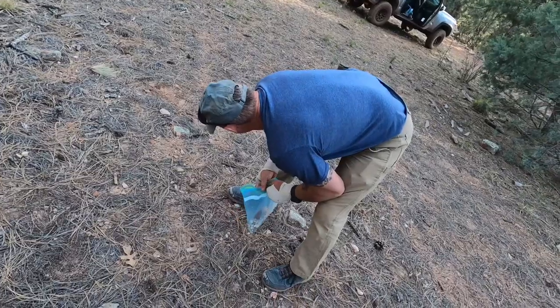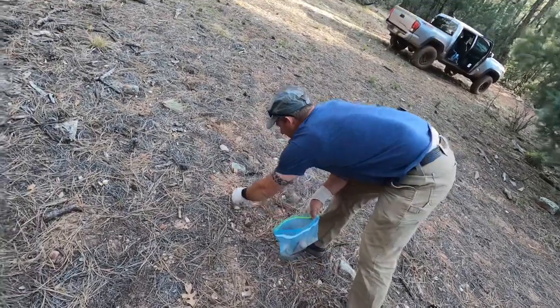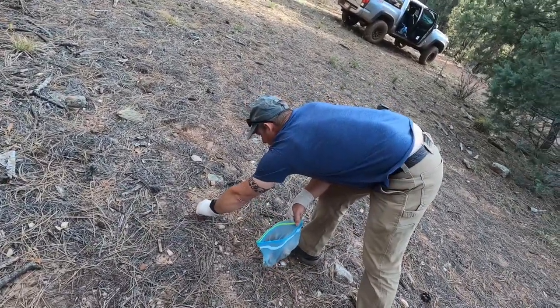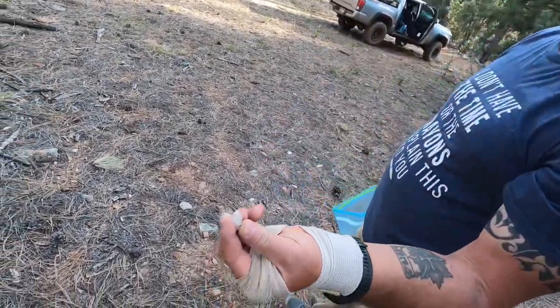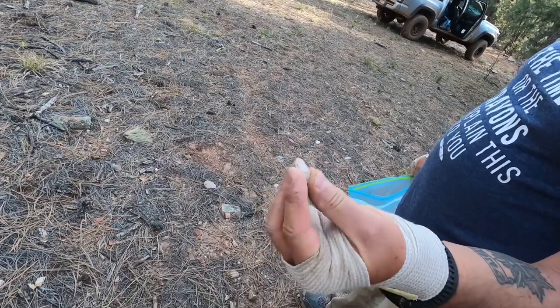So, yeah, not finding much over in here. Oh, I like, here's one. Look at that. Pretty cool. We were trying to prove that they're everywhere up here, not just at the Diamond Point dig site. So you don't have to go there. You can go other places. Drainages are a great place to go.